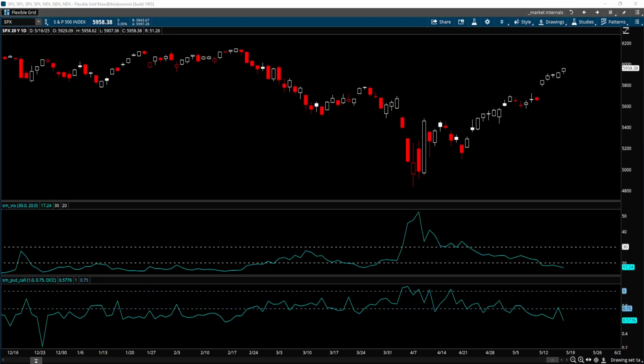Now let's take a look at the sentiment and see how market participants are feeling about this market. As you can see, we are looking at the VIX below this 20 level here. On Friday, it closed at 17.24. So definitely market participants are feeling less fearful. As a matter of fact, they're feeling a little bit complacent right now. And looking at the put call ratio, it shows them quite bullish because it is down at 0.57.